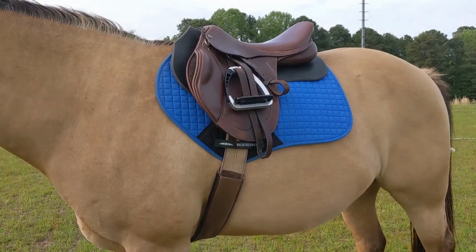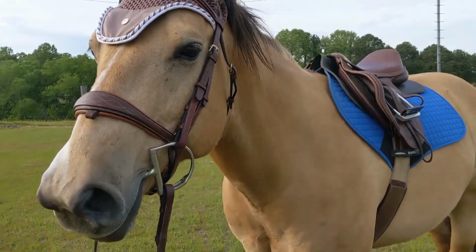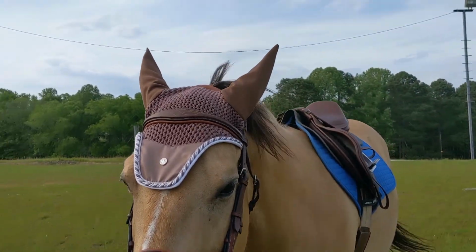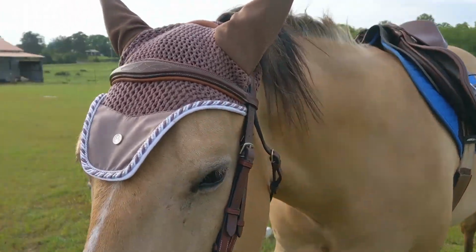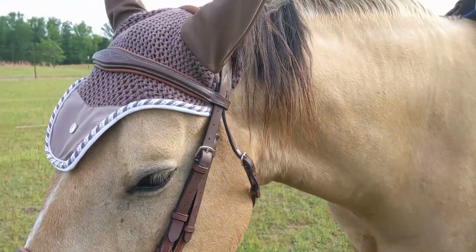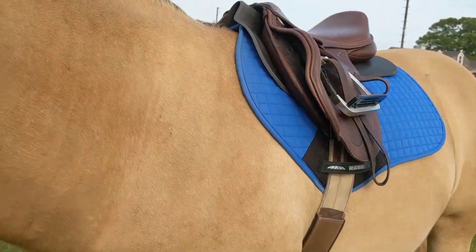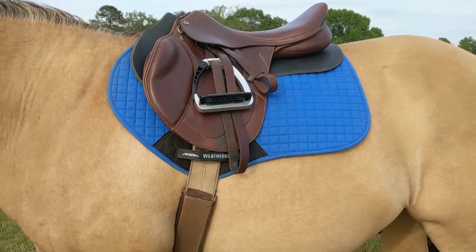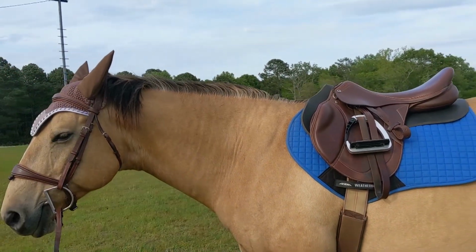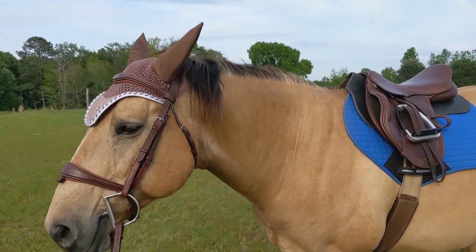This is probably the loudest color that I have. And the brown still looks, I mean, fine with it. It doesn't seem to clash at all. I think it's just because Buck has so many tones of brown, plus with the brown tack, and it would probably clash if I had black tack. But I think it looks okay. Pretty happy with that being his daily ear bonnet.